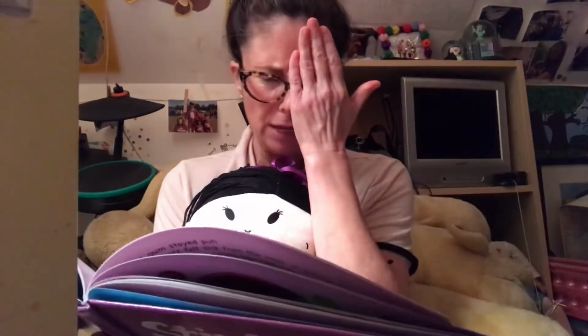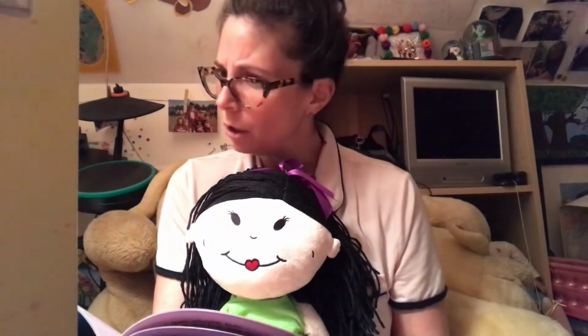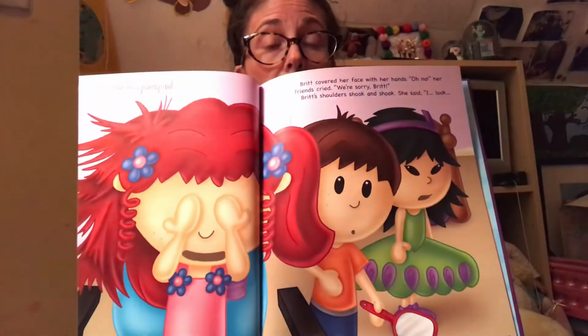Britt covered her face with her hands. "Oh no," her friends cried. "We're so sorry, Britt." Britt's shoulders shook and shook. She said, "I look..." Uh-oh, the friends are wondering what she's going to say. "I look funny." Funny. Good thing. Britt raised her head. She was laughing so hard she could hardly speak.